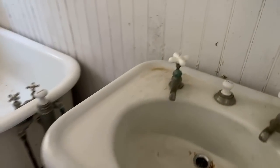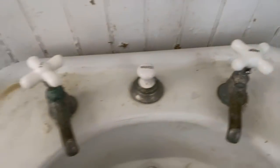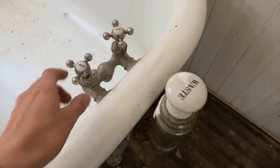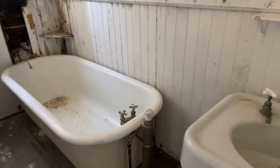Look at these old knobs. This is my favorite part. I love that old plumbing. I don't like maintaining old plumbing, but I do like the look of old plumbing.